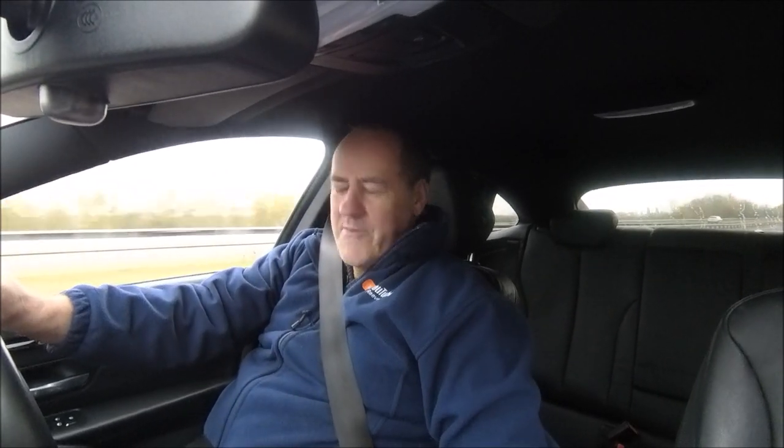Do I miss the gears? I did at first. I missed the manual gearbox. But this gearbox is so silky smooth that it does feel good. And it can feel engaging. I mean, if I put it in sport and start using the flappy paddles and everything else, it can still feel engaging.